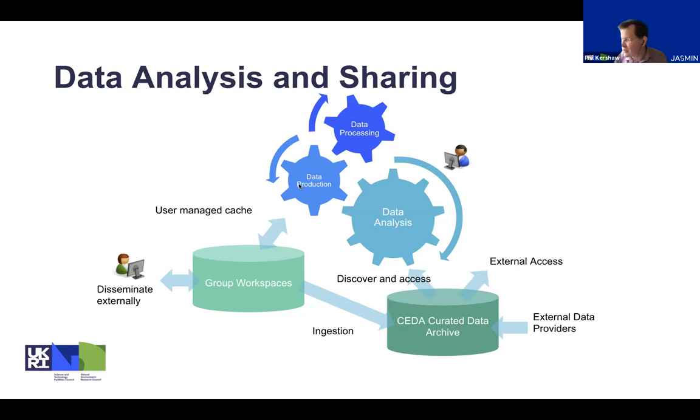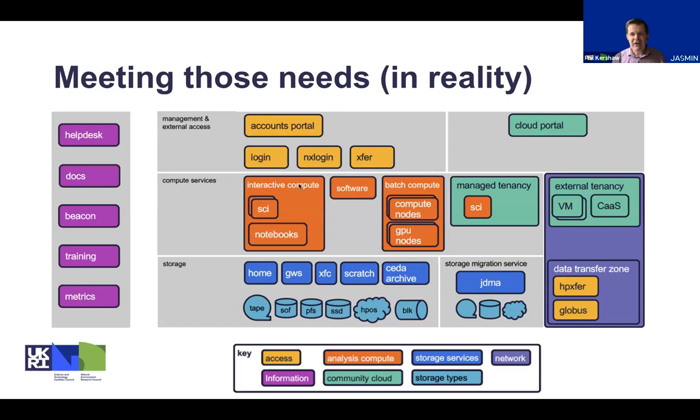But also that data can be incorporated into the CEDAR data archive as well. So it's kind of like a big sharing environment, which I think is really a powerful concept as well. So I think this diagram really shows how it's a big challenge, right?